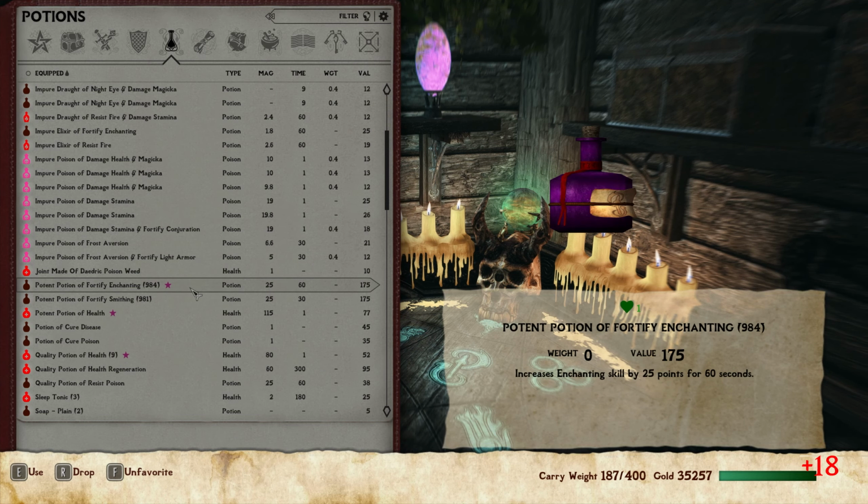Cape and hat, we don't use it. The armlets, that's the last thing. So it's gonna be for lockpicking. Alright.